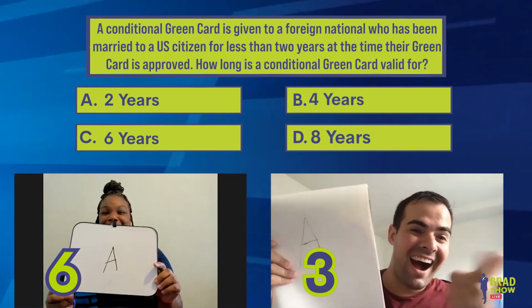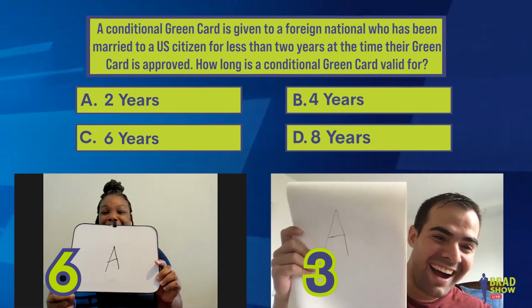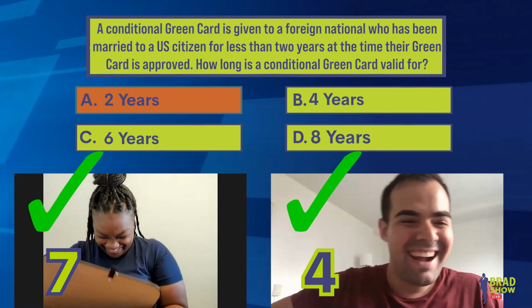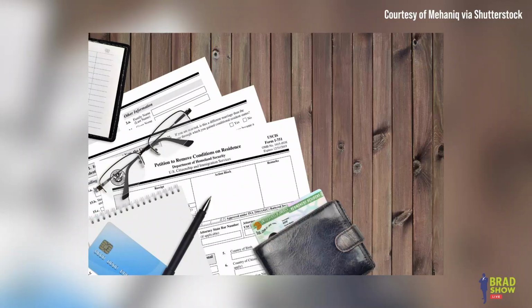You don't know what that means yet, but it is correct. A is the right answer. A conditional green card is valid for only 2 years. This designation, CR1, on a physical card stands for conditional resident. A conditional green card holder must file Form I-751 to remove the conditions and obtain a permanent green card within the 90-day period before their conditional green card expires. So, good job there. Easy one.